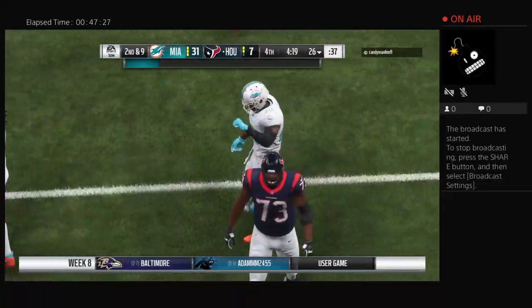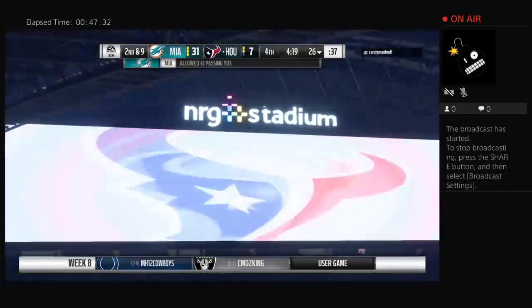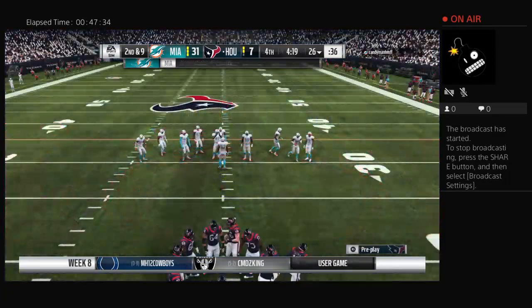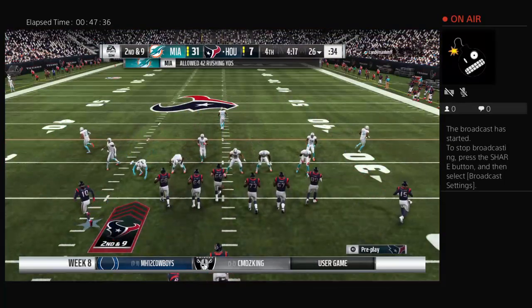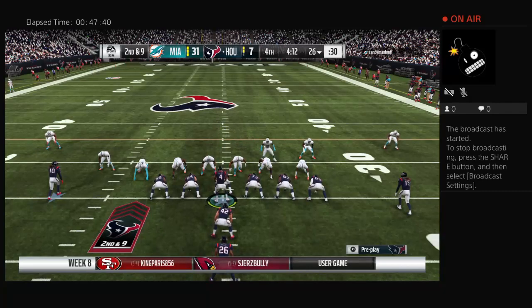The safety, Rashad Jones, brings him down. Defenses always talk about earning the right to rush the passer on third down, and you know what offenses want? Win first down so they can set things up for themselves better. And that wasn't helpful there. Not a big impact on first down.